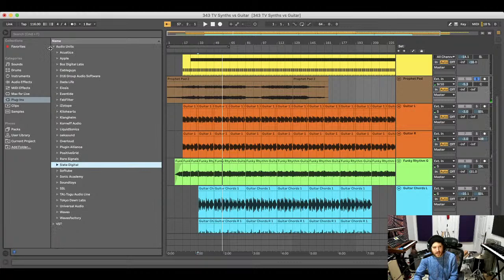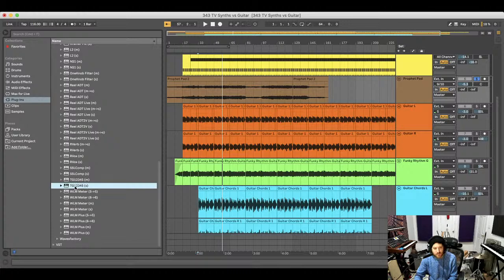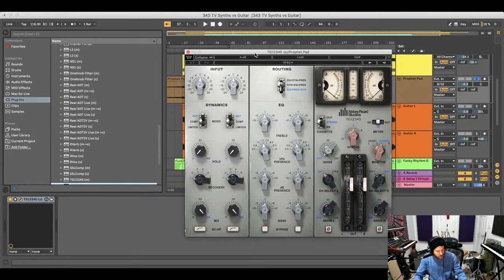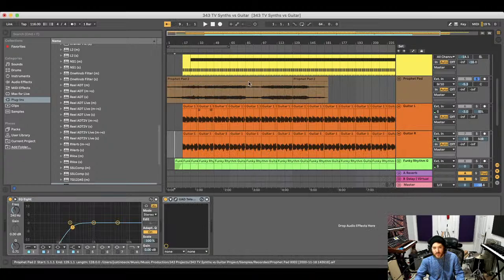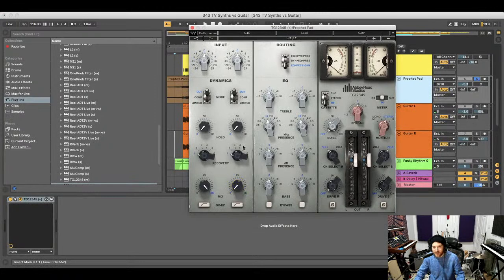Fun little trick that I do sometimes with things that I've tracked in stereo: I take this plugin from Waves called the TG12345, which is modeled off of Abbey Road consoles and stuff. Not that that really matters. I put it into mid side mode, and it has this really gnarly compressor circuit built into it. It's way too aggressive, not useful for actual compression usually, but I'll turn the compression on only on the outside because it just zaps it to life. So listen to what happens when I do this.